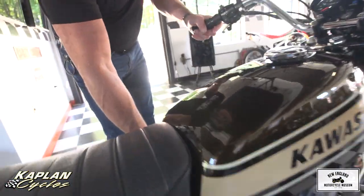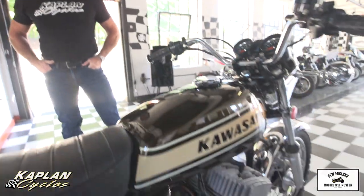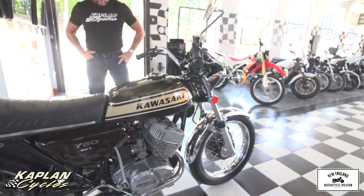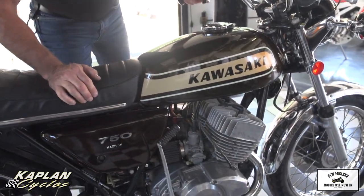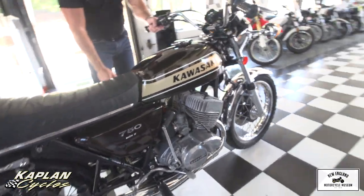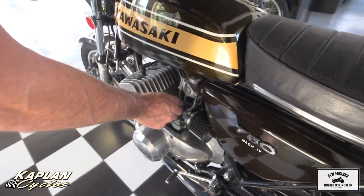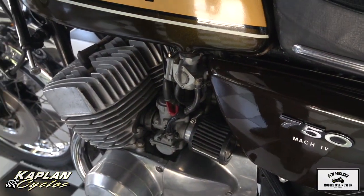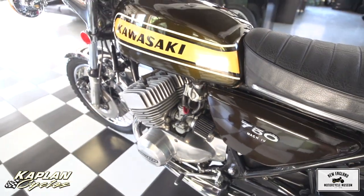The air boot, we have a brand new air boot. So if you want that, you can have that. Put that on yourself. The bike is in absolutely gorgeous shape. Starts up first kick. One improvement he did add to it is he did add shutoffs. This is a vacuum controlled petcock, and he added manual shutoffs. If you don't like those, they can be easily replaced with an inline fuel filter. But that's just to keep gas from getting in the carburetors when the bike's not running.